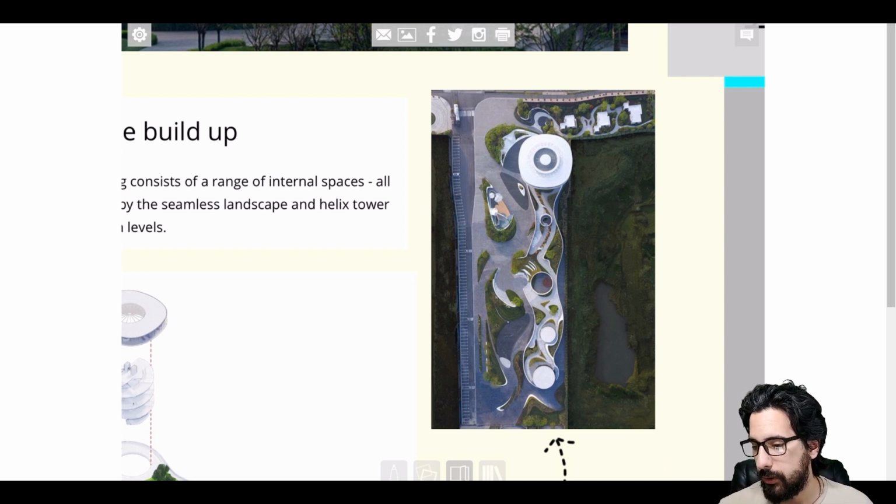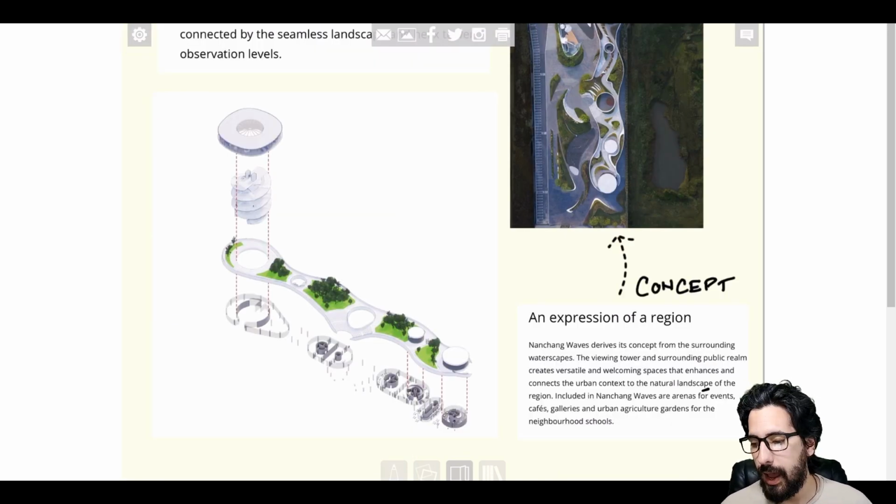below their observatory. On their website, you can find this axonometric, this exploded axo, and it does a good job at informing the four basic elements that make up this project. The first is the observatory at the top. This offers a 360-degree view to the surrounding area.